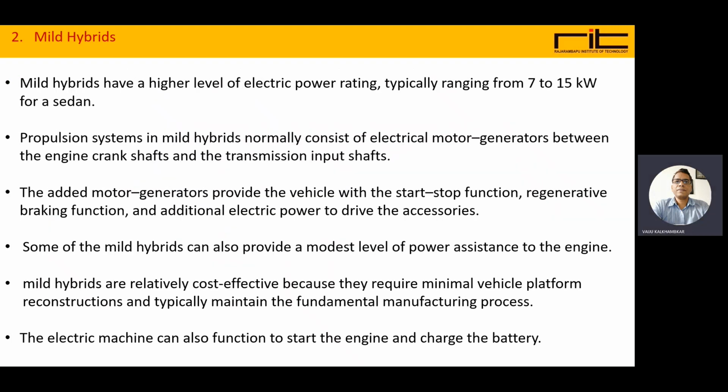Mild hybrids. Mild hybrids have a higher level of electric power rating, typically 7 to 15 kilowatt for a sedan car. Propulsion systems in mild hybrids normally consist of electrical motor generators between the engine crankshaft and the transmission input shafts. The added motor generators provide the vehicle with the start-off function, regenerative braking function, and additional electric power to drive the accessories. Some of the mild hybrids also provide a modest level of power assistance to the engine.